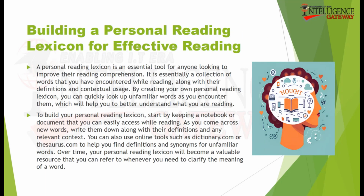A personal reading lexicon is an essential tool for anyone looking to improve their reading comprehension. It is essentially a collection of words that you have encountered while reading, along with their definitions and contextual usage. By creating your own personal reading lexicon, you can quickly look up unfamiliar words as you encounter them, which will help you to better understand what you are reading.